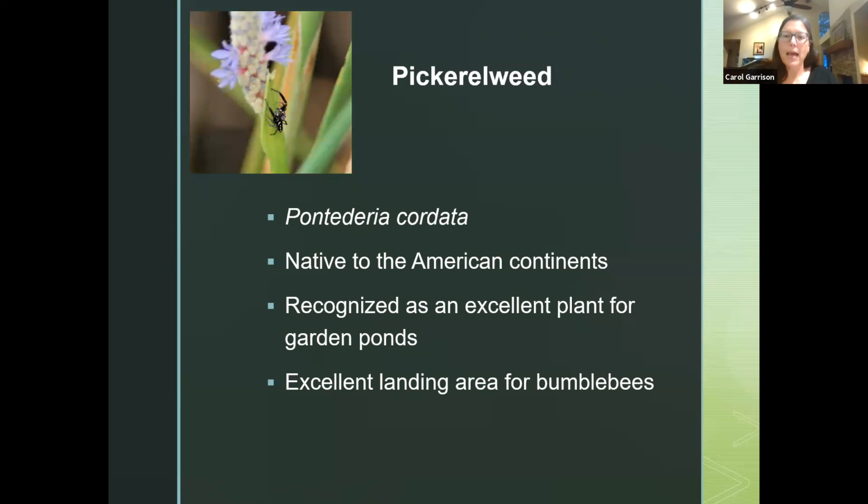Remember, we talked about that the water district actually tries to control the turbidity of the water using the draining of the system to get rid of the carp. All of the emergent plants, they're perfectly happy if the water is cloudy because they can still perform all their photosynthesis because they don't need the sunlight to penetrate the water. So pickerel weed, named after the pickerel fish or the pike, is Pontederia cordata.